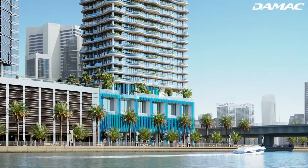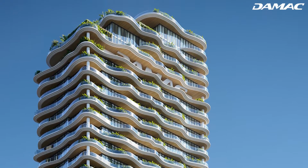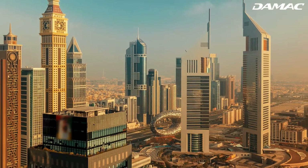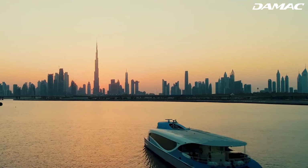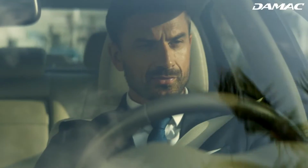Located in Business Bay, Chic Tower is an address with water at its doorstep, and downtown Burj Khalifa, Dubai Mall, and Dubai International Financial Center a stone's throw away. Should business or leisure take us beyond the lights of the metropolis, Dubai International Airport is a 15-minute drive.